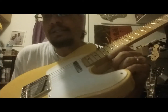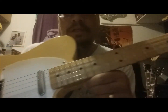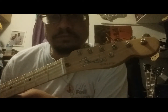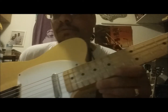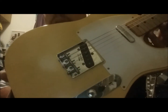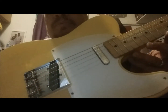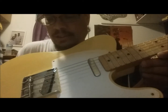One of my favorites. A 1950s road-worn Fender Telecaster. I am a huge Telecaster fan, and this guitar ran me a little over $1,000. You can see everything in here. They even used the same parts as they did on the original. I'm sure they're reproductions, but man, it looks awesome.